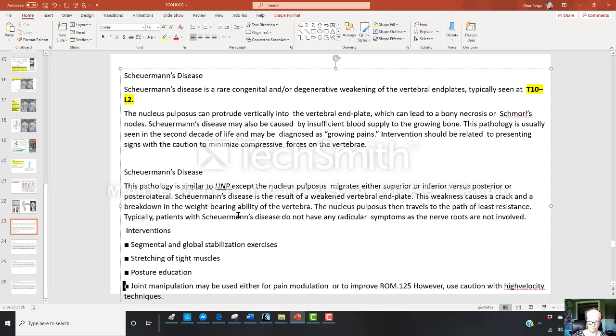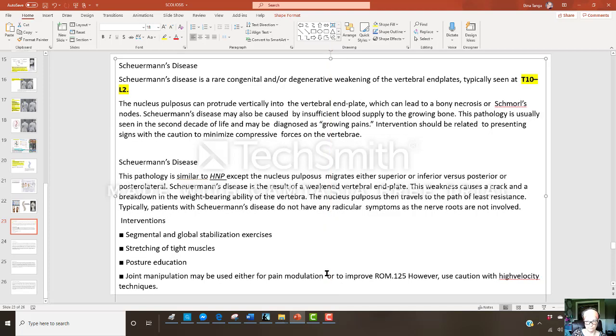Intervention: segmental and global stabilization exercises, stretching of tight muscles, posture education, joint manipulation may be used either for pain modulation or to improve ROM. However, use caution with high-velocity techniques. Kyphoscoliosis overview and etiologic factors.